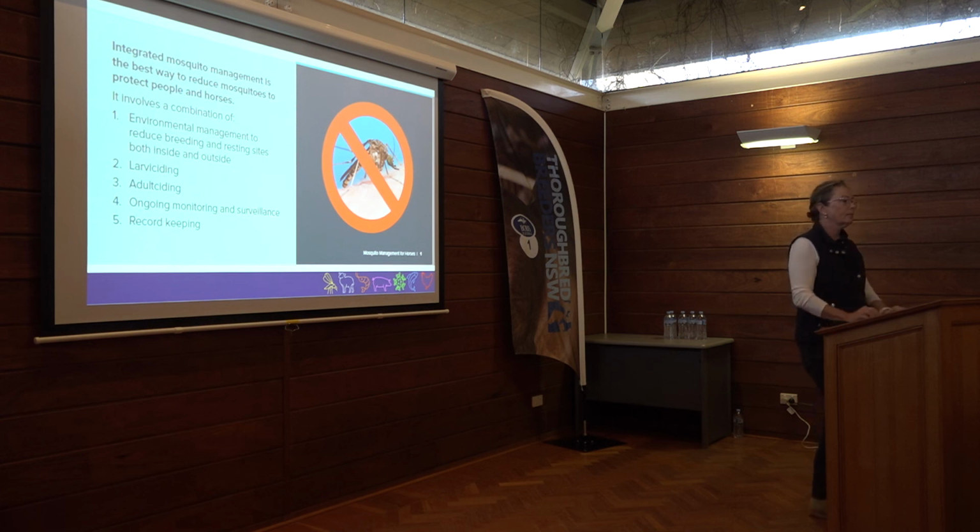Anything else? Is there anything you can put in dams or water troughs or anything to sort of discourage the mosquitoes, but it's not poisonous to the horses? Yep, there are a range of them. So look it up on the Farm Bus. It has ones that livestock can drink out of, as well as ones that can be used otherwise.